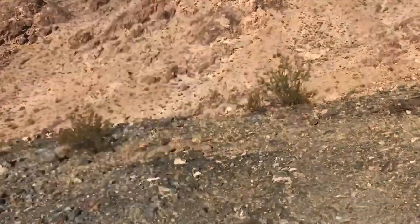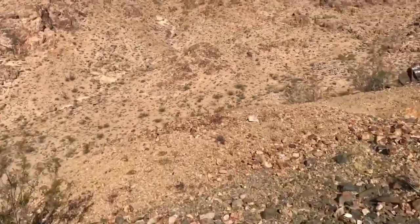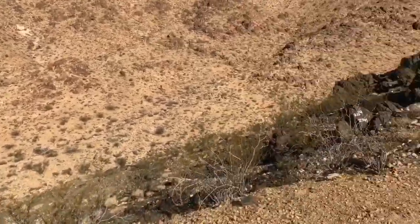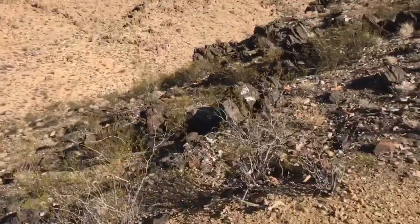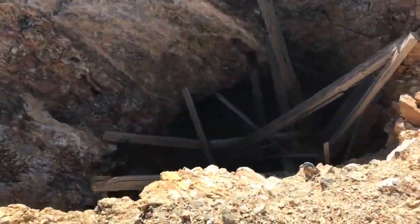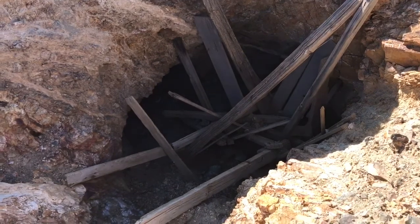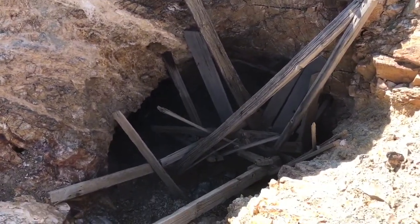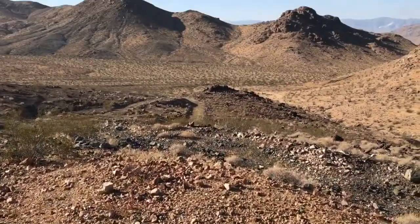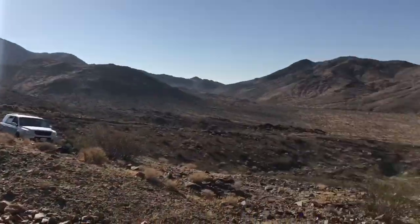It does come over here to a pit. So it does look like I'm gonna have to back out of here, which I hate doing. I don't like backing out of dirt roads with drop-offs. But this was at the top. It was an old shaft. All collapsed in. Looks pretty filled in actually. Some old timbers. That's it. Time to back out of here. Not looking forward to it.